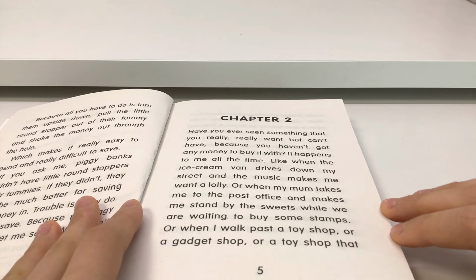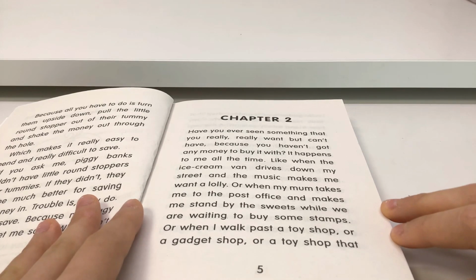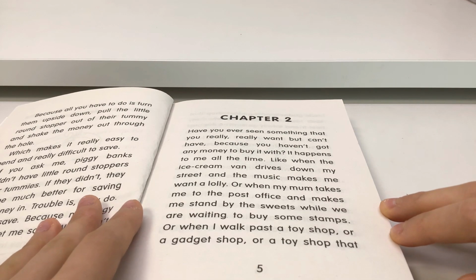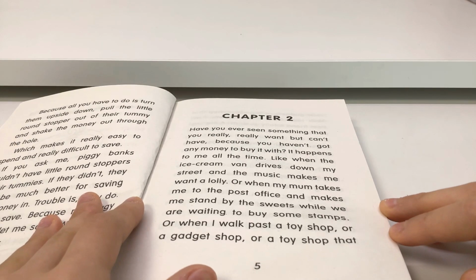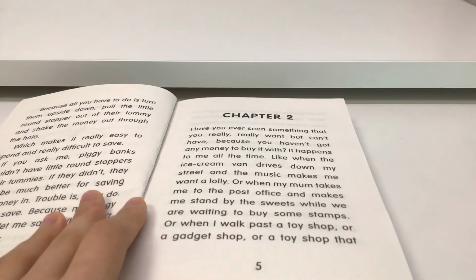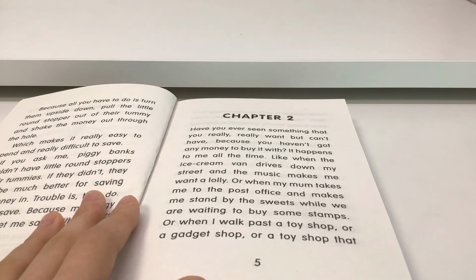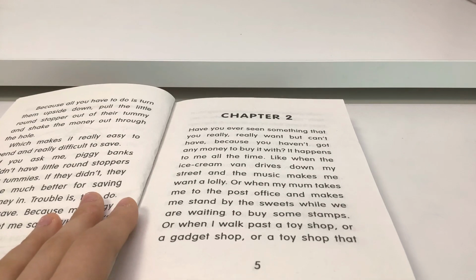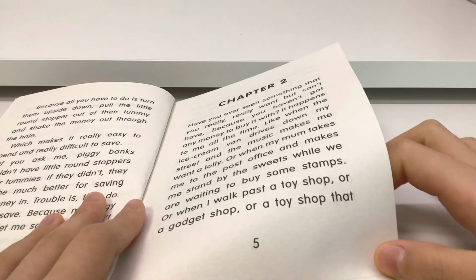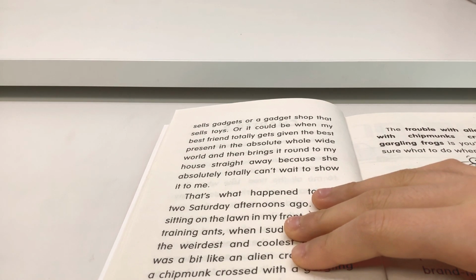Chapter 2. Have you ever seen something that you really, really want but can't have because you haven't got any money to buy it with? It happens to me all the time. Like when the ice cream van drives down my street and the music makes me want a lolly. Or when my mom takes me to the post office and makes me stand by the sweets while we are waiting to buy some stamps. Or when I walk past a toy shop or a gadget shop or a toy shop that sells gadgets or a gadget shop that sells toys.